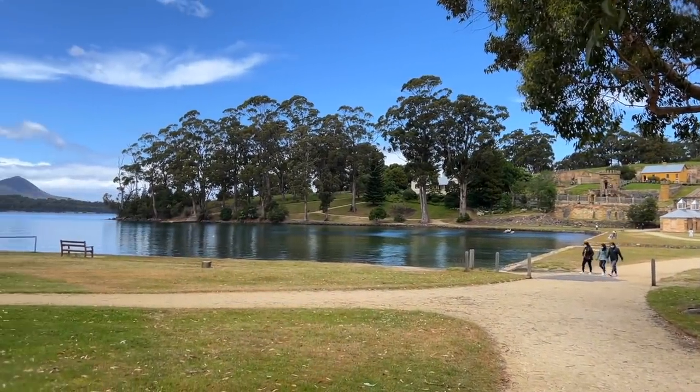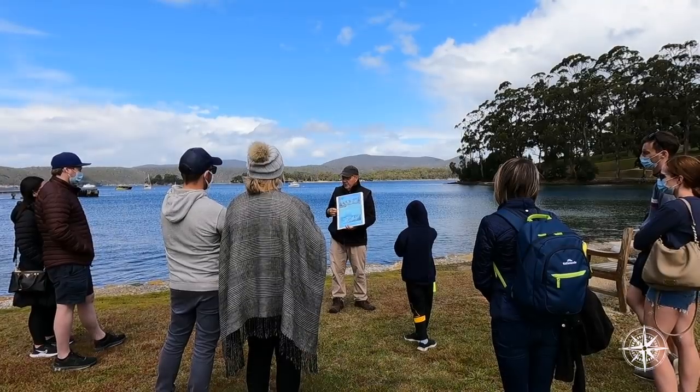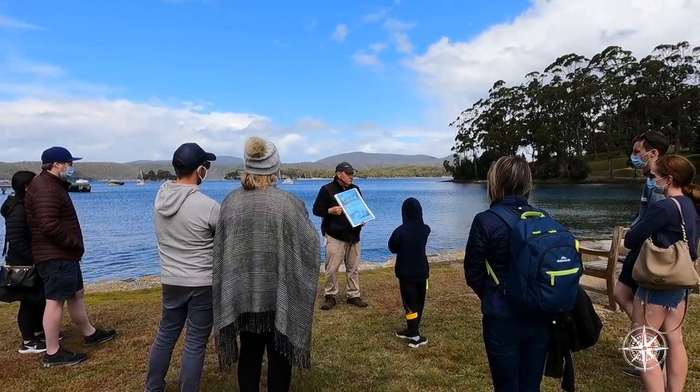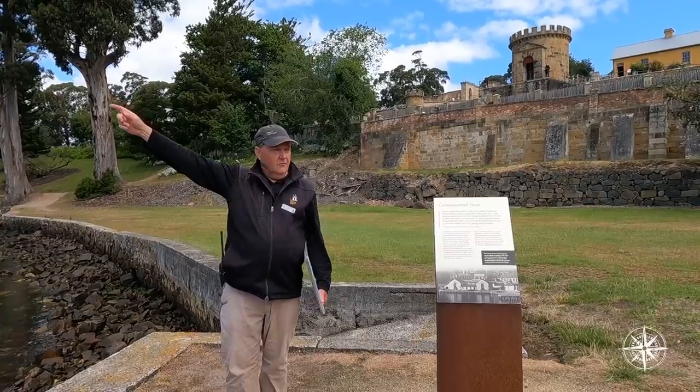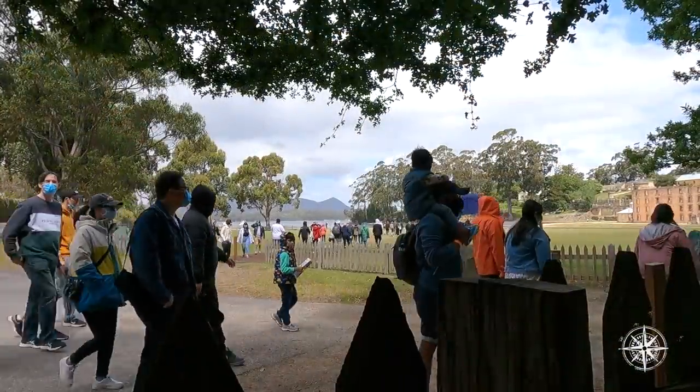Look, there really is some dark history here, but it is so intriguing. I think Port Arthur would have to be one of the oldest tourist attractions in Australia. For over 150 years, the tour guides here have been sharing this very rich history of early Australian settlement.